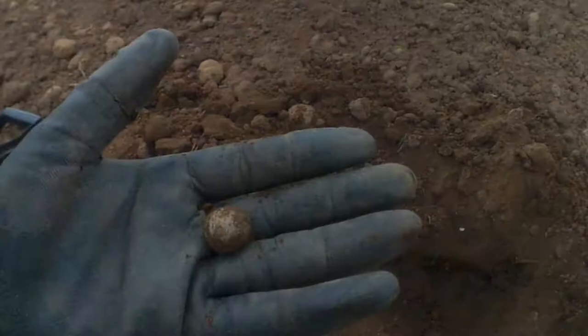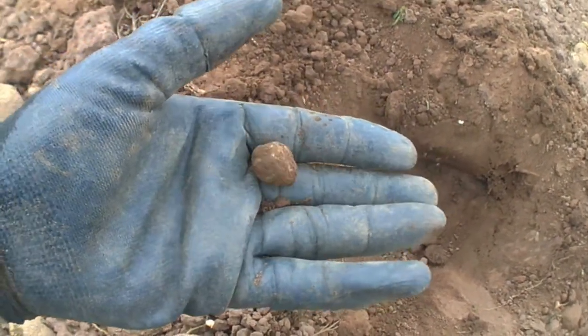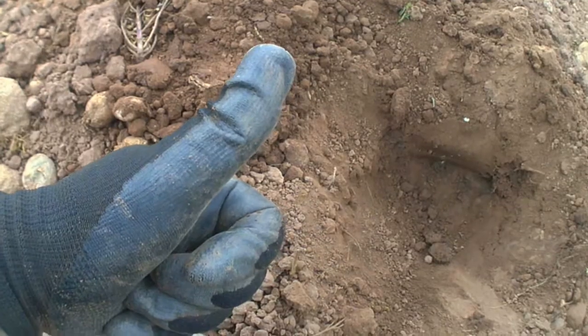Well, guys, I've had a couple of musket balls, but look at the size of that one! Monster. On to the next.